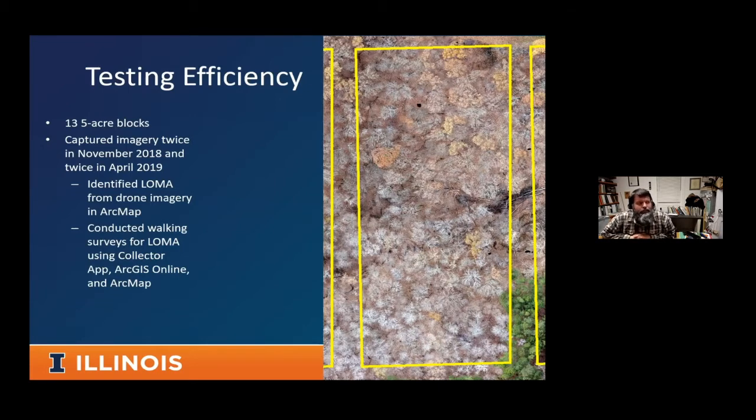And so we tested this by looking at 13 5-acre blocks here at the Ag Center where we captured imagery twice. We tried to time it for leaf off when the overstory trees lost their leaves, but particularly we're looking at Amur honeysuckle when it was still green and identifiable.